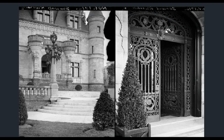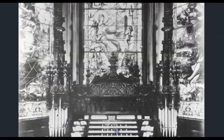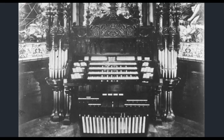There's a balcony. Look at that, eh? Look at that. And very sparse too, the evidence of these. This was obviously torn down. There's our pipe organ, of course, because you can't build a mansion without a pipe organ. And stained glass. You gotta have stained glass as well.